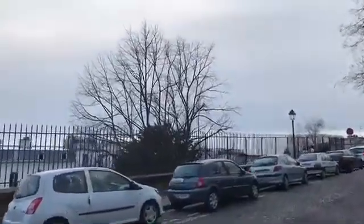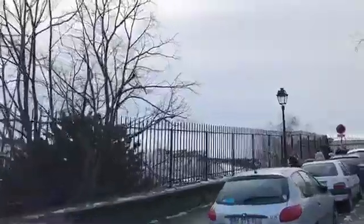So I want to show you the rooftops here before we move on. We're going to check out the artists in Montmartre as well, see what they're up to today. Someone asked if the Eiffel Tower could be seen from here. Interesting that you would ask that right at this moment. That's where we're headed.